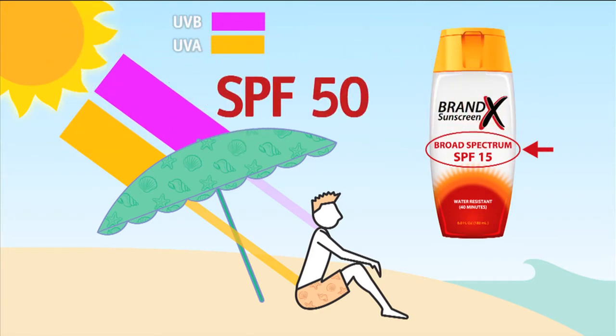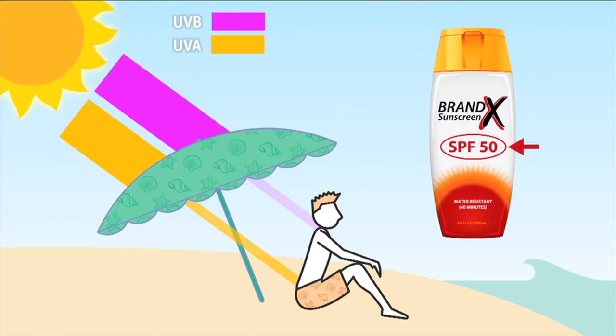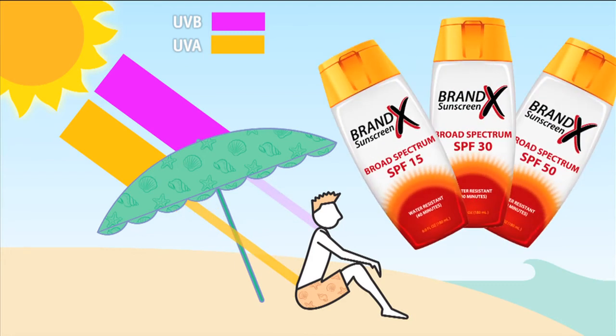Okay, what happens if we increase the SPF to 50, but leave out broad spectrum? The higher SPF provides more protection against UVB rays, but without broad spectrum, this may not adequately protect against UVA rays. So what does all this science boil down to? For greater protection, sunscreen should have an SPF value of 15 or higher and be broad spectrum.